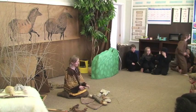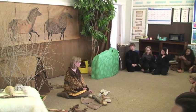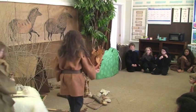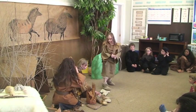I'm so happy that Cole has brought home this bear. We will have oil for lamps. I'll have a nice bear skin to keep me warm. And we'll have enough meat for the whole winter.